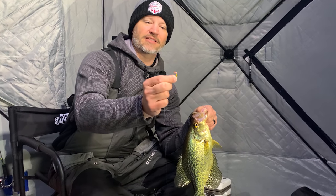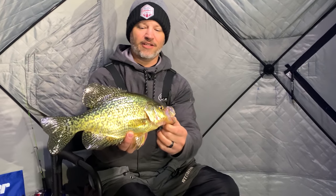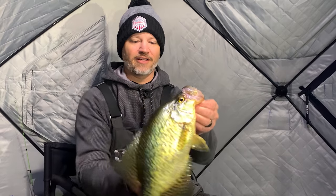I mean, are you kidding me? That is a 1/4 inch bait. 14-inch slab crappie. Oh my goodness. Look at that fish. I love it. I love these things so much. What a fish. Unbelievable. That's what it's all about right there.